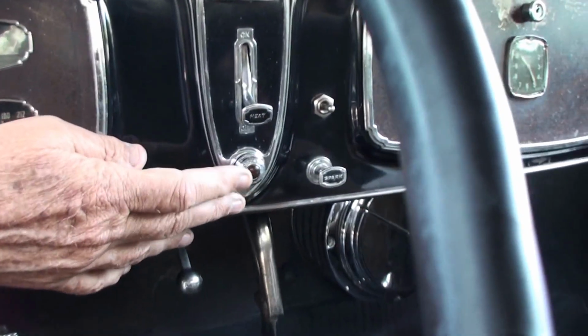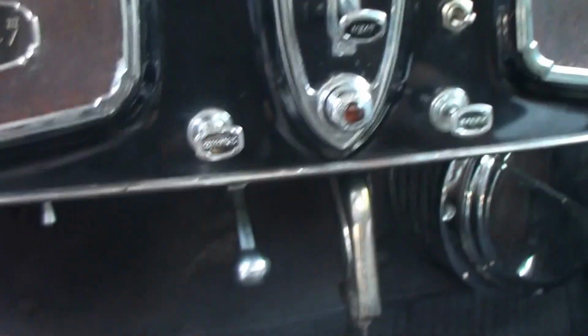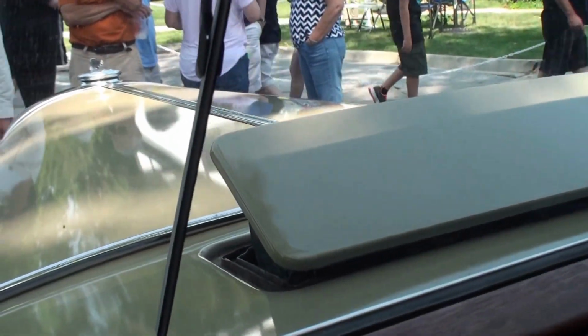This is what you call a cat's eye. It glows when it lights up. Ew. And you have a little ashtray for those who smoke, but I don't think this car has ever been smoked in. Okay. And what's this chrome ball here? This rides up here. That's your air conditioner. That pushes that up.